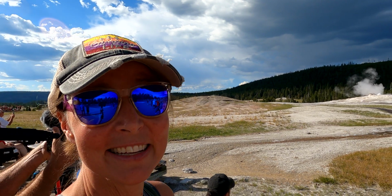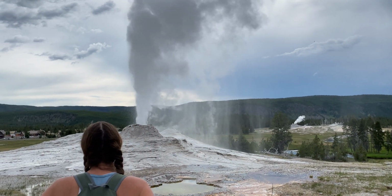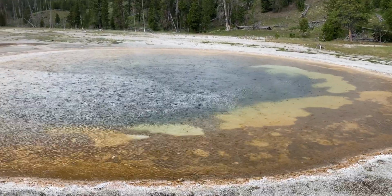Yay! It's gonna go! We are Ben, Charity, Dakota, and Trinity. We bought our first RV in 2017 and set off to live a life of travel and adventure.